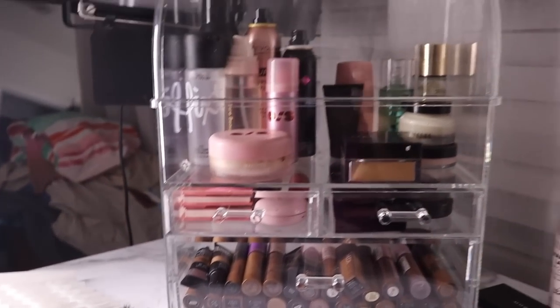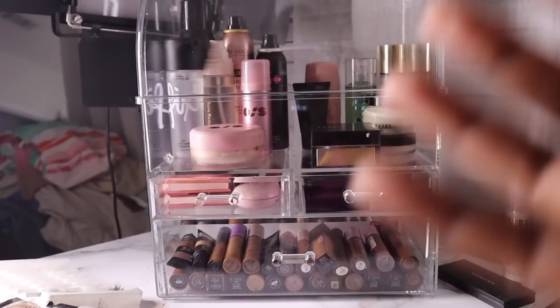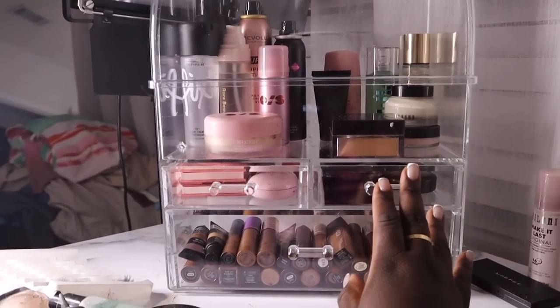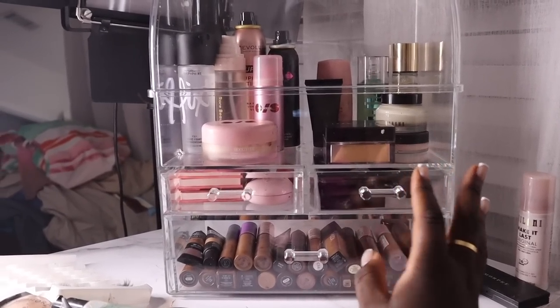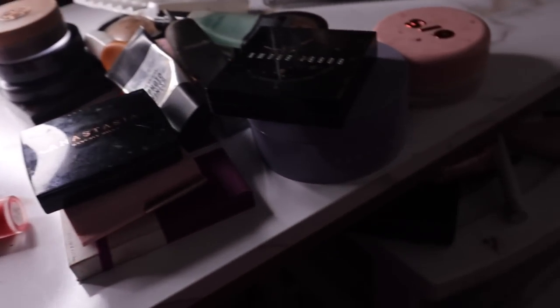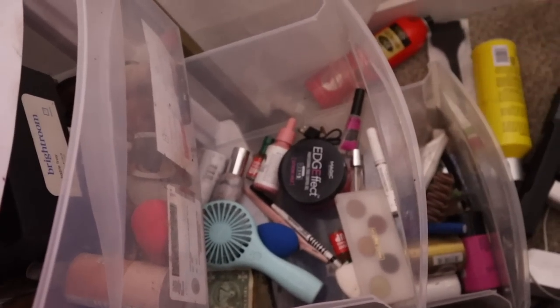I just put some stuff in there so I can see what it's giving. I really just want my everyday products in here, just the stuff I'm reaching for, because it's going to be on my vanity. I still got a whole bunch of products right here, and this is what I was keeping it in, these little things. So I cleared a lot of stuff out. I just need to finish.